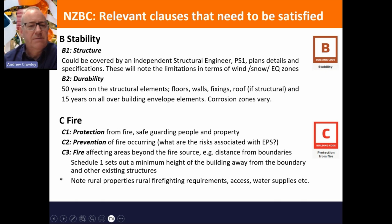Another important aspect is the fire. So section C of the building code covers fire, fire prevention, fire spread, and so on, and covers things like distances to boundaries and escape route distances.